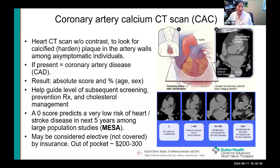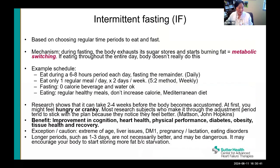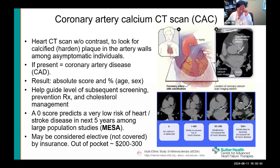So we covered lifestyle prevention, and then I want to talk about screening. Given coronary artery disease is so common, and it's one of the most common causes of heart failure, screening for coronary artery disease is relevant to a lot of people. One screening option considered is coronary artery calcium CT scan. This is a heart scan.